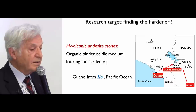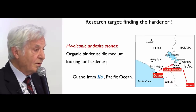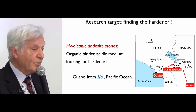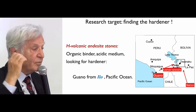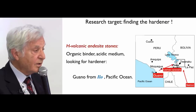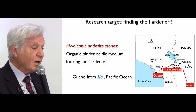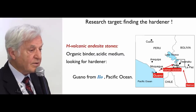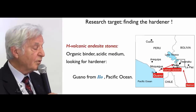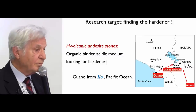The Tiwanaku civilization was created before they exploited the guano. They had developed at Tiwanaku a very special agriculture. We did not need this type of fertilizer. They had their own fertilizer on the top. So to claim that the guano had been sent to the highlands because they needed it as a fertilizer for agriculture is nonsense. This civilization was developed by itself.